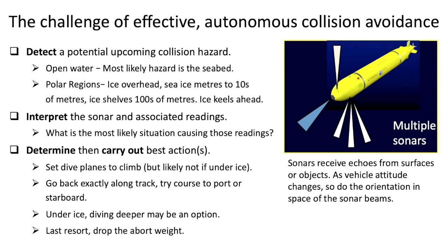So let's move on to the area of collision avoidance. There are really 3 challenges in collision avoidance for an entirely autonomous vehicle. It can't call home to ask for guidance when it's underway, only on the surface. So you have to detect a potential collision hazard, and you do that with sonars. You may have a sonar looking up, a sonar looking ahead, and a sonar looking down, because in open water, your most likely hazard is the seabed. That's most likely what you're going to collide with in open water.